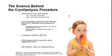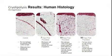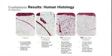So they reasoned that there was some relationship between cold and fat loss, and they developed this device, which has been out since 2010. It's a device that suctions the fat between these 2 metal plates. It chills it to just above freezing, and some of the fat dies. Jake Burns did a nice study on this. It showed 22% of the fat in that area died. And here's the histology. You kind of get this programmed cell death over a couple of weeks, and by 90 days, the skin looks normal, the fat looks normal, it's just less fat there.